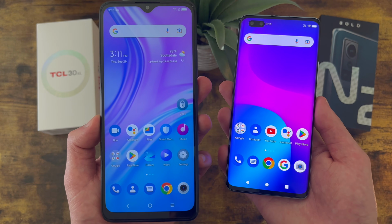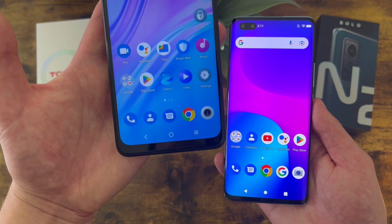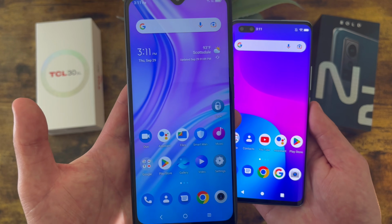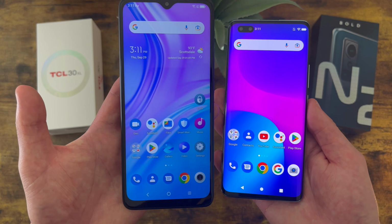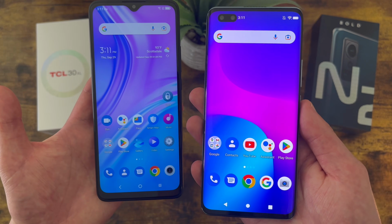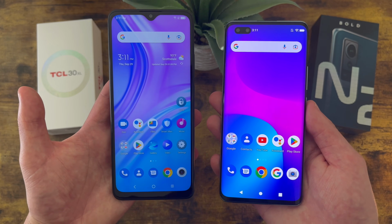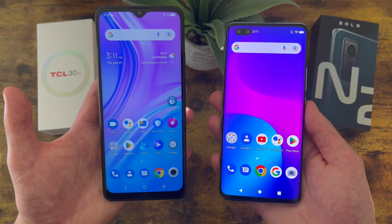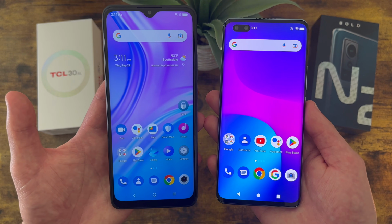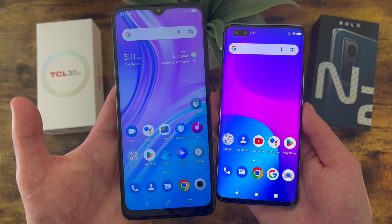On one hand, with the TCL 30XL, as you can see, this phone is significantly larger, and this tends to be a good thing when you're doing something like reading, for example, where you just need things to be a little bit easier to see. And in addition to this, with a 20.5:9 aspect ratio versus 19.5:9, the TCL 30XL has a significantly taller and more narrow form factor. So if you're doing something like watching a video in landscape mode, for example, you're going to get a more immersive experience. And if you're doing something like reading, with this phone, you're going to be able to fit more content on the screen without having to scroll as much.